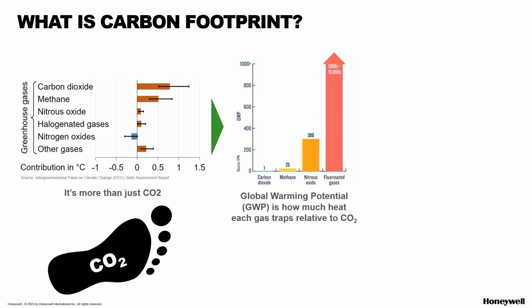And they each have a global warming potential, which is how much heat each gas traps relative to CO2. So if we take a look at methane, it traps about 25 times the amount of heat as the same volume of carbon dioxide.